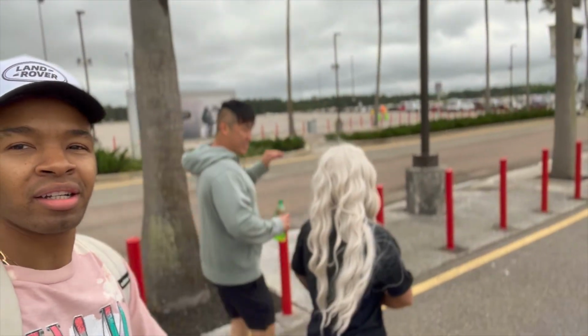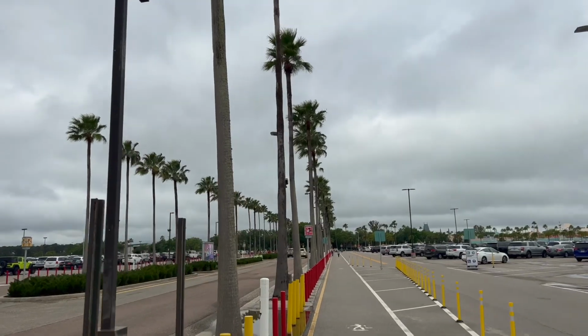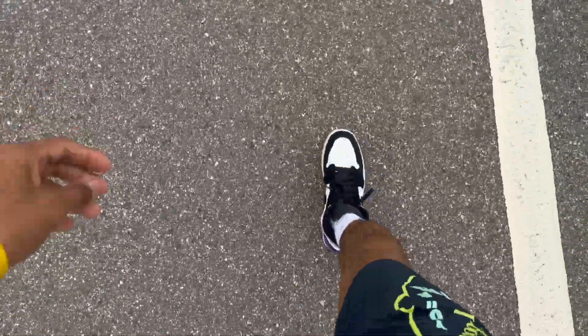So, let's go ahead and get up here. It's an overcast day, but it's supposed to be getting a little more sunny. They haven't been here before, so I'm ready for them to see it as well. But let's go on up in here, man. Something about me, I love palm trees. Got the kicks on today.